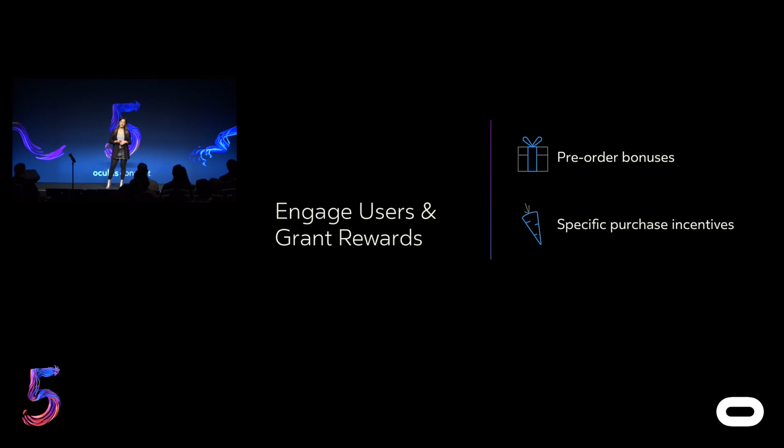When we set about building all of this, we didn't want it to be just some kind of one-off feature. We wanted to create a really flexible system for you to use to grant rewards and to continue to engage with your users. So coming soon, you'll be able to grant rewards for more than achievements. You'll be able to give them out as pre-order bonuses or as specific purchase incentives. Or maybe you're hosting an event or a tournament, and you can reward attendees and participants with a memento from the game. All of this will be super easily managed through the Oculus developer dashboard, and Lizzy will share a little bit more on that later in the talk.